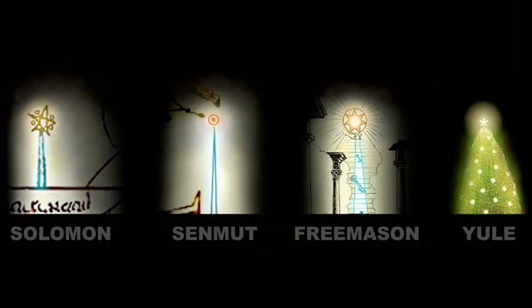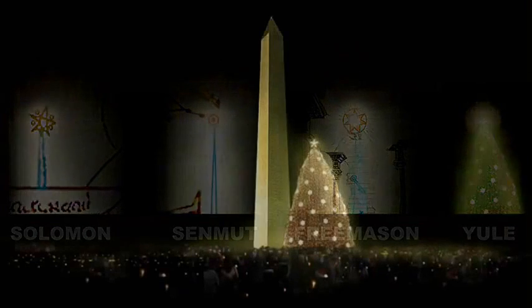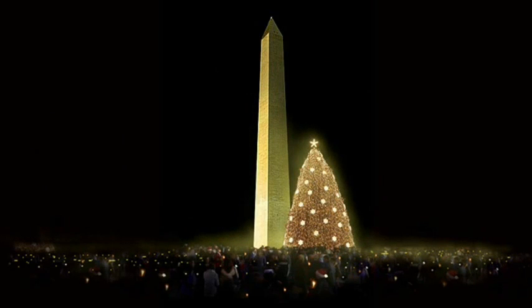We have beams of light coming down from 3 ancient artifacts. In the Senmut tomb, we have it on the first degree tracing board, we have it in the Key of Solomon artifact, and it is the Yule tree. The Yule tree goes back before the time of Christ. This is the origin of the Yule tree. The Yule tree was chosen for its shape being conical, putting the star at the top, celebrating this star of human origins. How far back does it go?